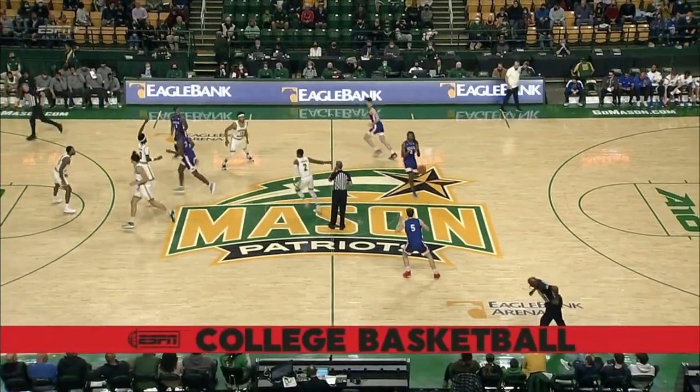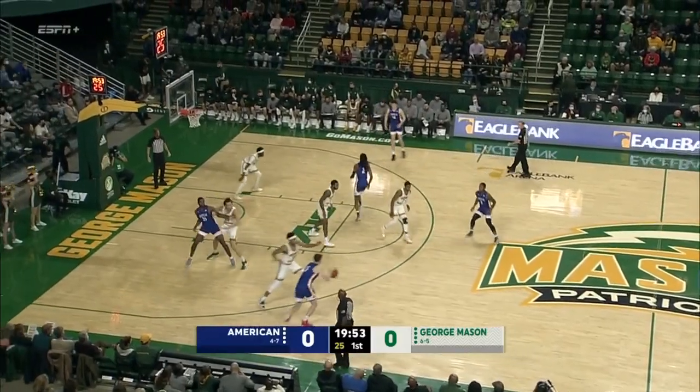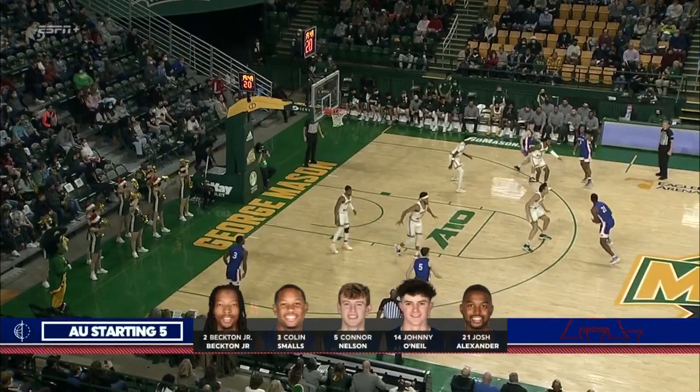Tip-off is controlled by American. You see their starting five there on your screen as the Patriots will open up in the man-to-man defense against the Eagles.